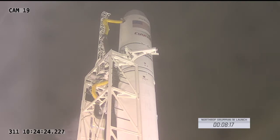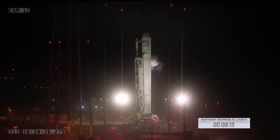Then we'll look for payload separation, also known as spacecraft separation, meaning Cygnus is no longer attached to the second stage and is flying free to catch up to the International Space Station. All in all, it'll take 9 minutes from the time of launch for Cygnus to reach this point.